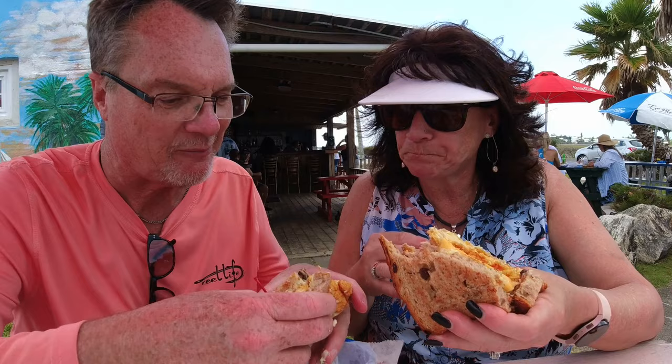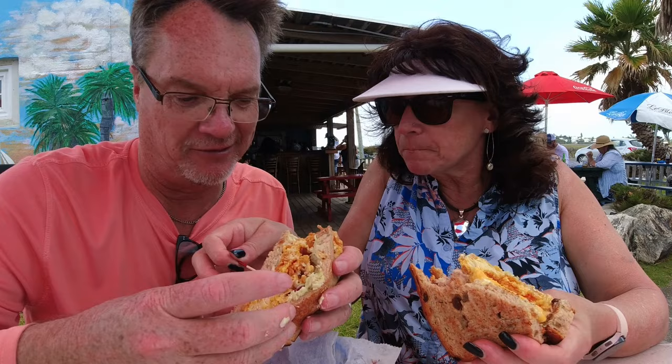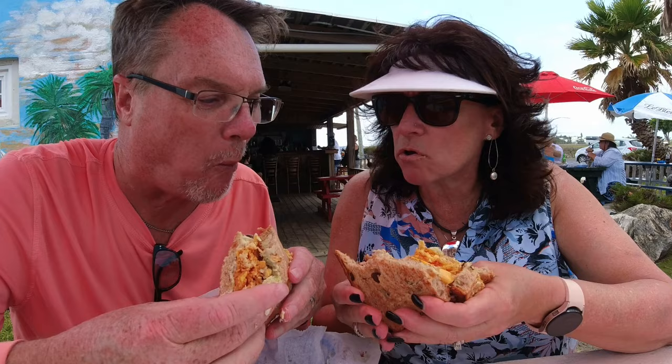Watch, there's a toothpick in it. You can split it with somebody. It's that big. Who would have ever thought of having a fish sandwich on raisin bread? So good. That's Bermuda style.